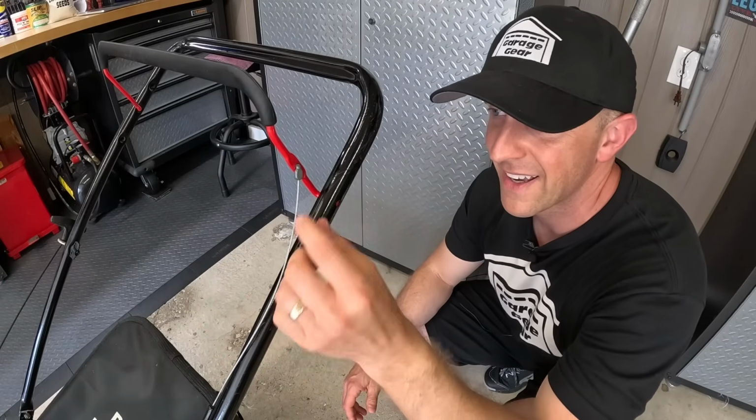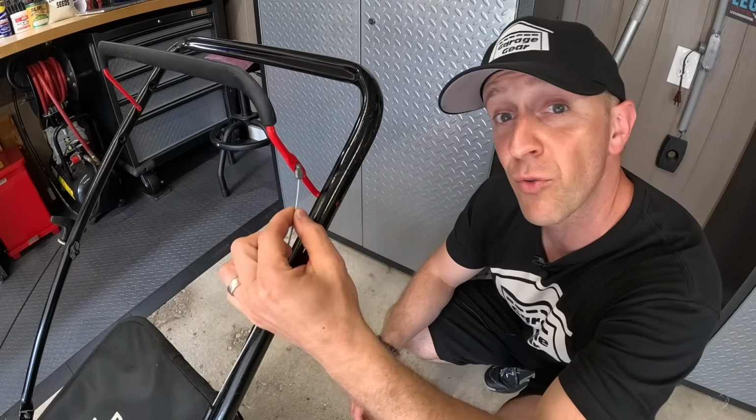And that leads us right to the next thing, cables and controls. Check your cables to make sure they work, and then check the ends to make sure that there's no fraying going on.